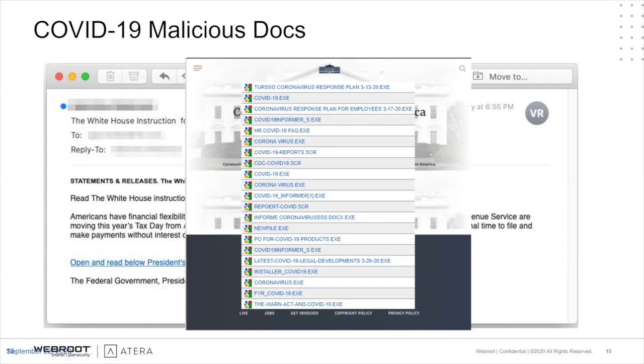You can see one here has a .docx.exe, where by default in Windows, they hide the extensions for known extension types, which can be very misleading for a user if they look at a file that looks like a .faq or a .doc, but it's actually an executable. We see this type of misinformation or trickery going on as well.